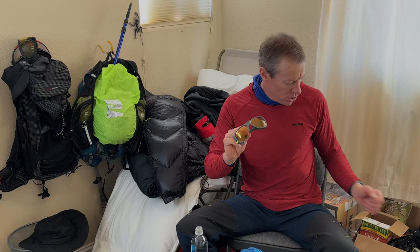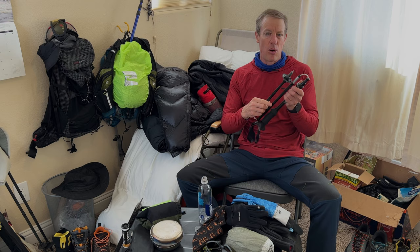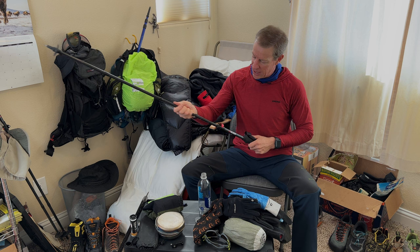Here's another one, all season, super awesome. You do not necessarily need to get a three-piece pole. I thought you did. I kind of got sold on it. Not necessary. Carbon fiber, not necessary either. I do think the adjustable length is fairly important. They are, excuse me, easy to put together. And then you just got this last little tab so you can get exactly the length you want. And I do recommend super light.